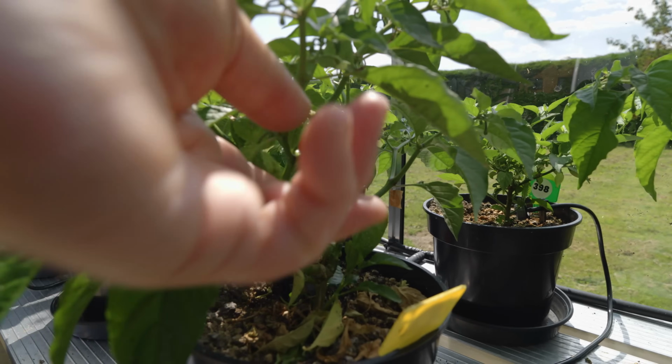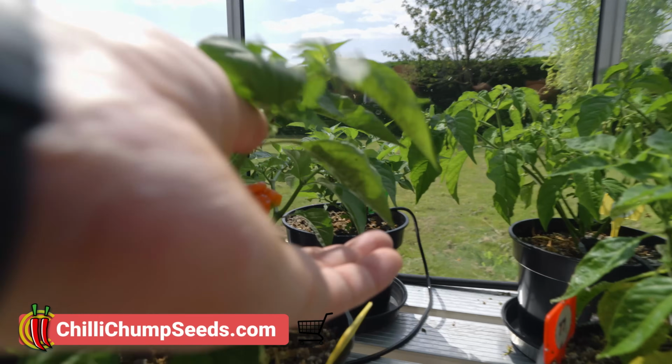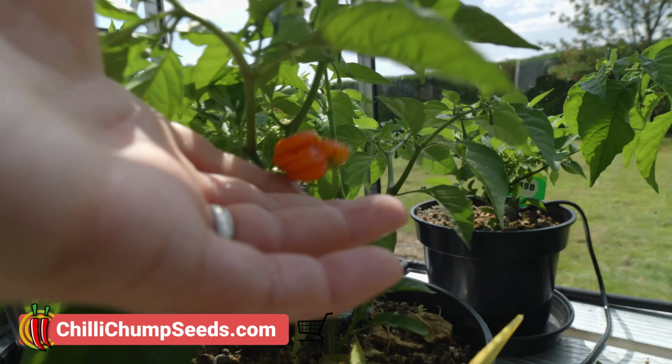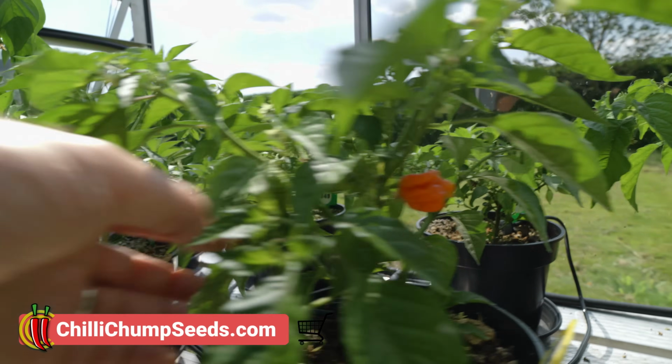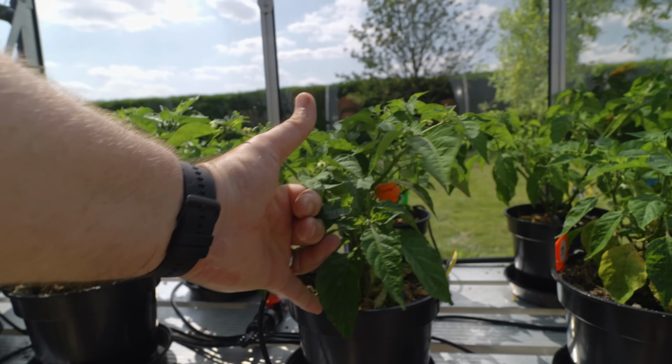This here is my CC Jigsaw Brain. So this is the Chili Chump Jigsaw Brain. This is one of my own creations. It's a super hot, and you can see it's one of my earliest fruiting. Well, it's definitely the earliest fruiting super hot that I have, and it is ripening up there. But we've got a few on there. It's about the height of my hand.